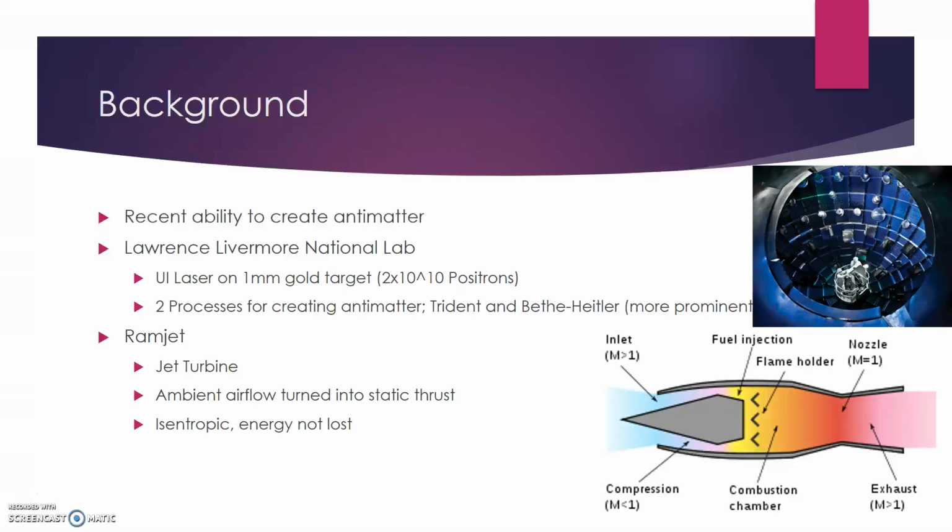The article talks about 2 different processes for creating antimatter: the Trident method, which is a 1-step process, and the Bethe-Heitler method, which is a 2-step process. The Trident method involves throwing an electron into nuclei to create electron-positron pairs, and the Bethe-Heitler process involves exciting electrons to release high-energy photons, which they can also throw into nuclei to create electron-positron pairs. The Bethe-Heitler process is more prominent because it creates more positron pairs given the size of the gold target.